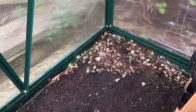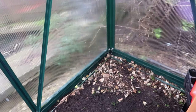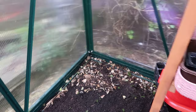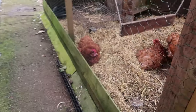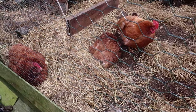In that corner there was a rat run. We've caught the rat now, but it kept dragging stones in every time it came through the greenhouse because it was just trying to get at the chickens, or rather the chicken feed. But now we've got this feeder. It doesn't do it anymore because it can't get at the feed. Girls are all very relaxed today. I'm having a dust bath there. Good girls.